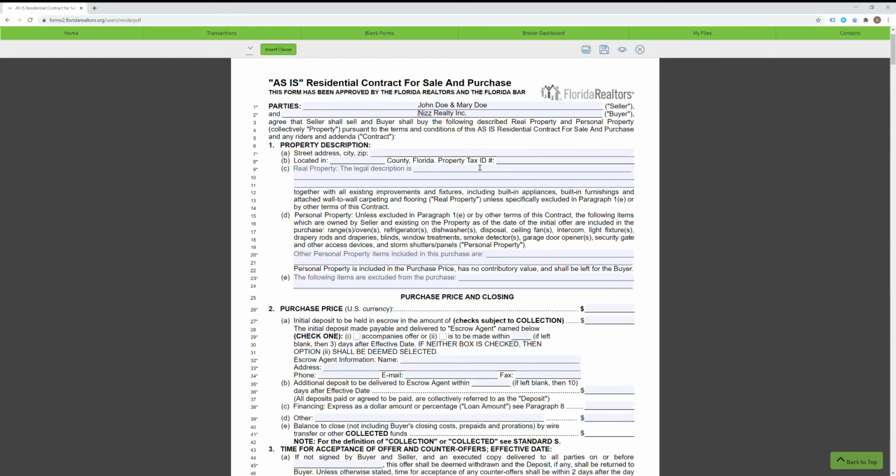Once again, we're going to be going over another contract that is pretty important as far as residential real estate is concerned. Today we're going to be discussing the as-is residential contract for sale and purchase and how Nizz Realty Inc. suggests you fill out this contract to the best of your ability and how the company highly recommends you complete it. So without further ado, let's begin.